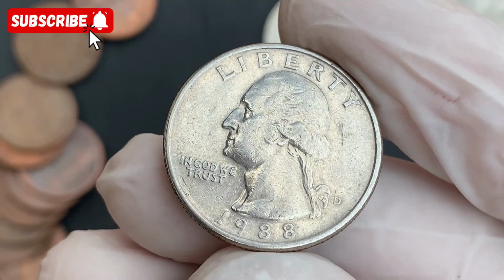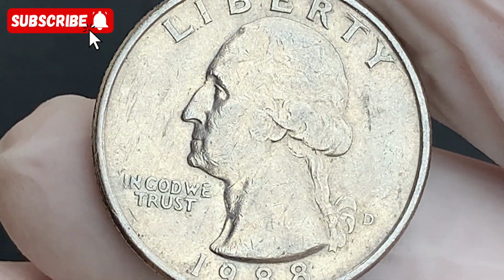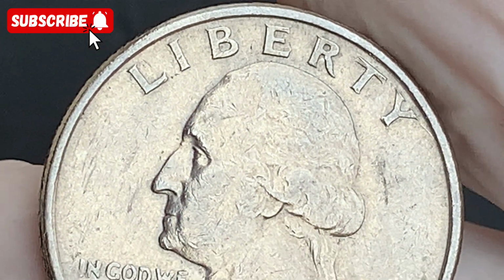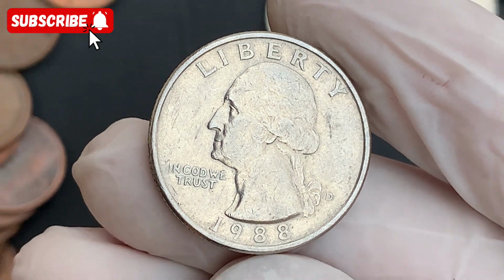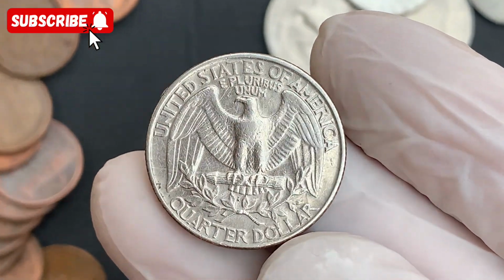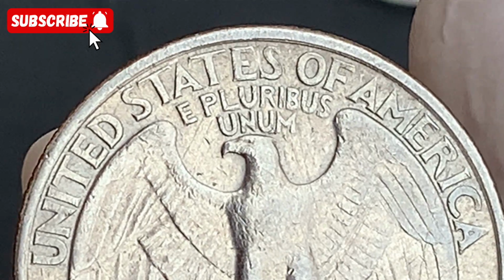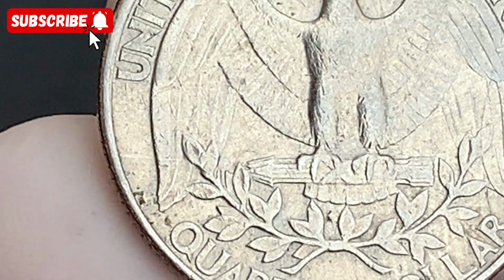Our final rare quarter comes from 1988 and involves not what was accidentally added, but what was mistakenly omitted. The 1988 no mint-mark Washington quarter is a fascinating mint error that occurred at the Denver facility. During normal production, working dies receive a mint mark before being used to strike coins. In 1988, at least one die intended for the Denver Mint somehow escaped this crucial step.